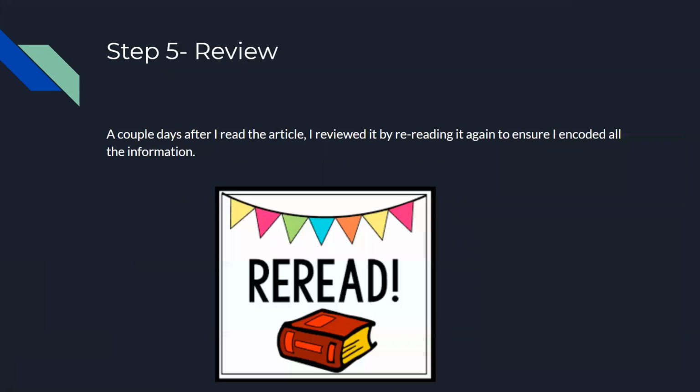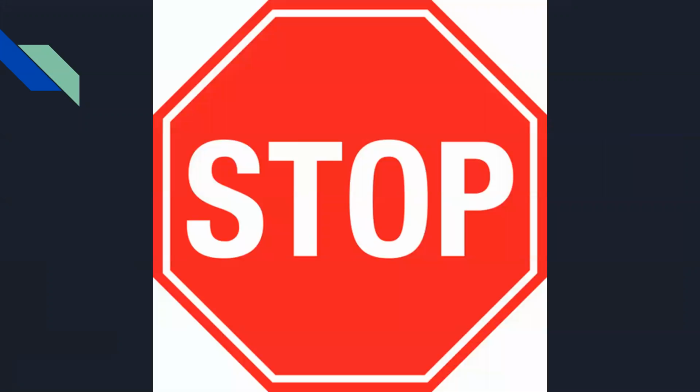I then moved on to the last step already, reviewing. So a couple days after I read the article the first time, I reviewed it by rereading it again just to ensure I really remembered everything and encoded all of the important information of the article. Stop. That is not at all how you should be doing this strategy. Let's rewind and try it again with the correct steps.